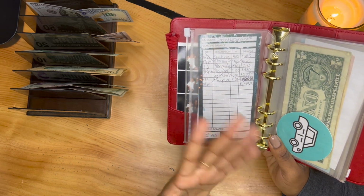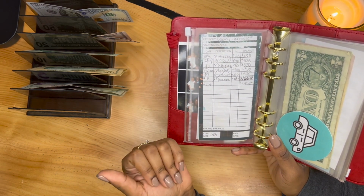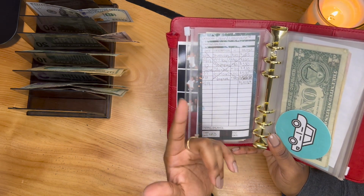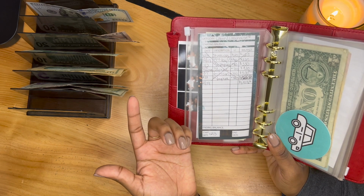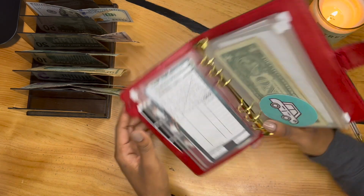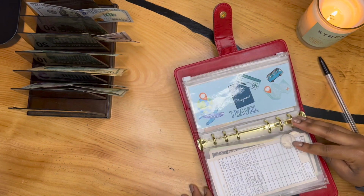So it's just easy money to make, even though it's only a couple of dollars here and there. It's more than if I just left it in the cash envelopes. And because that amount is getting higher and higher, I just want to make sure that I am utilizing it to my biggest advantage.